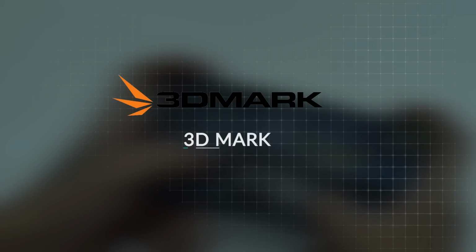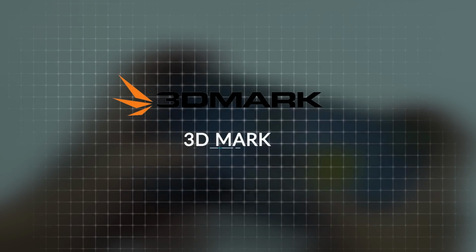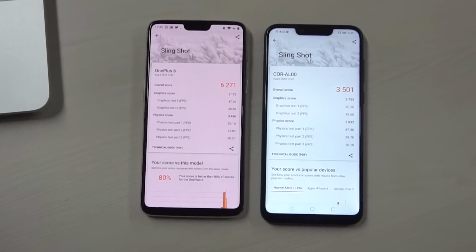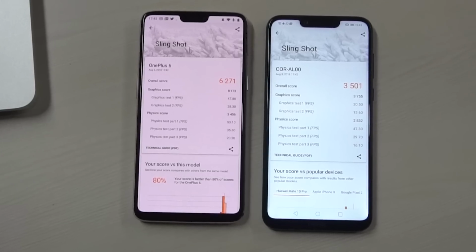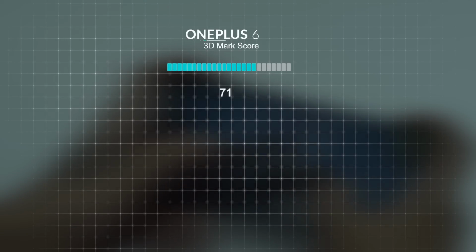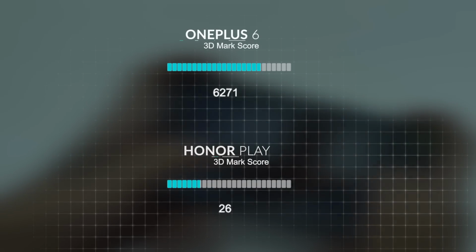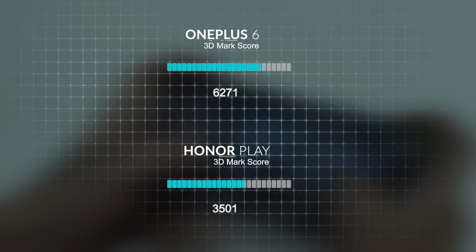Moving on to 3D Mark, where we tested Slingshot, used to primarily test out the GPU. The OnePlus 6 uses the Adreno 630 GPU, again a beast compared to the Mali G72 MP12 inside the Honor Play. Well, the results certainly agree. The OnePlus 6 scores a whopping 6,271 and the Honor Play scores a little over half at 3,501. Well, what's all this fuss about GPU turbo then, right?